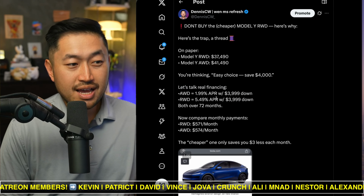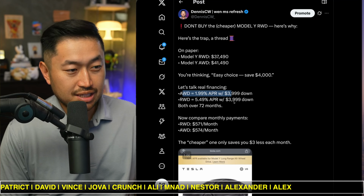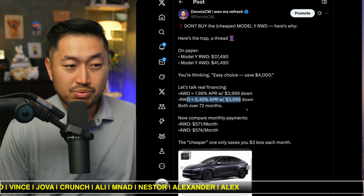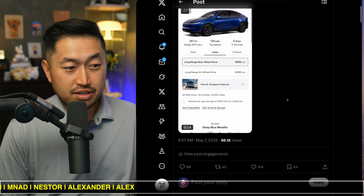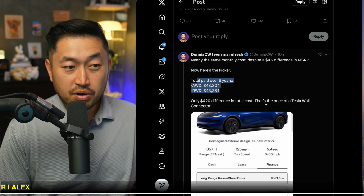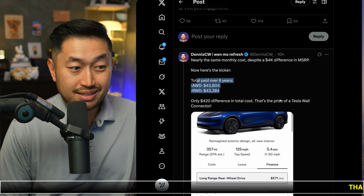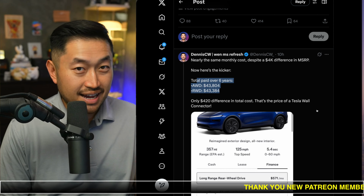I know the 1.99% on the all-wheel drive is up to 60 months, but I'm going to show you the calculation in just a little bit. 5.49% with the same amount down. You can really see some of the different interest here, because the total cost over both of them, depending on how much down payment, is essentially right about the same, one-to-one. And so why sacrifice?